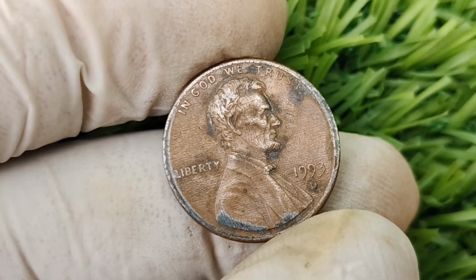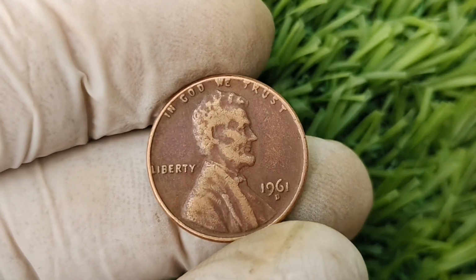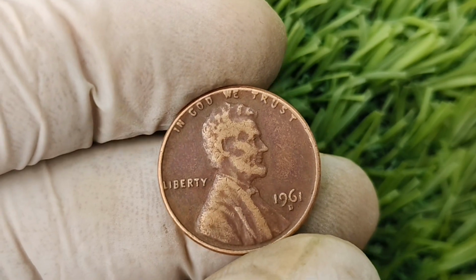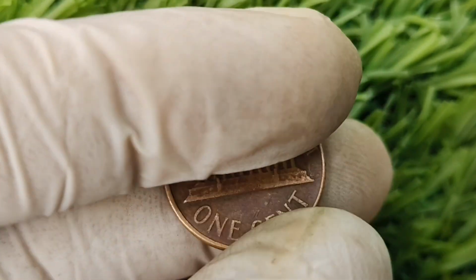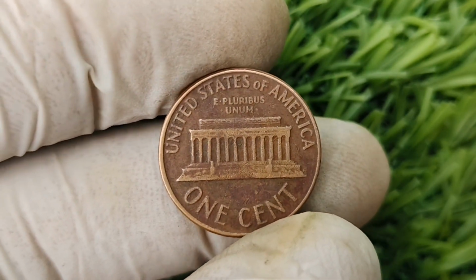Hey coin lovers and curious collectors, welcome back to the channel where pocket change could just turn into pocket gold. You ever wonder if that crusty old penny sitting in your sock drawer could actually make you a millionaire? Well, grab your magnifying glass and let's dive in, because today we're talking about the 1961 D mint mark Abraham Lincoln penny that's worth an eye-watering, jaw-dropping, I can't believe it, $1.1 million.